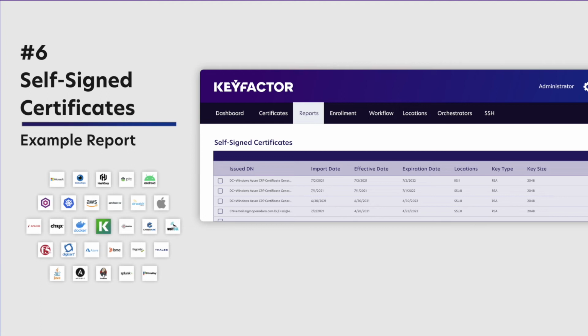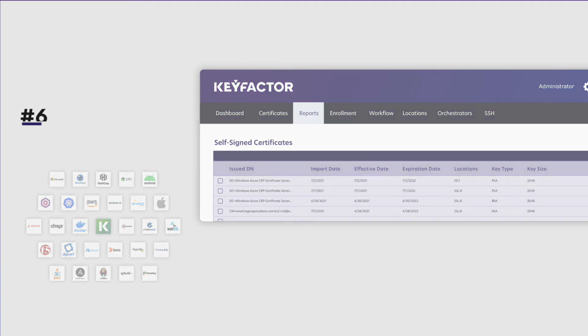This report will let you see who is going around your policies and allow you to understand why they are by asking them. Obviously, the report's not going to say why, but then you can look at how to improve your processes to make it easier for your DevOps teams to still get certificates, get them securely and within your policy, but not slow them down.